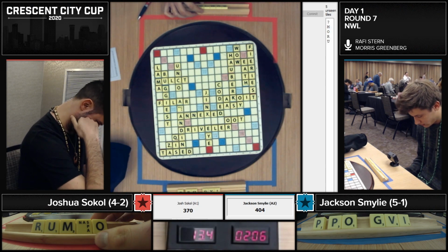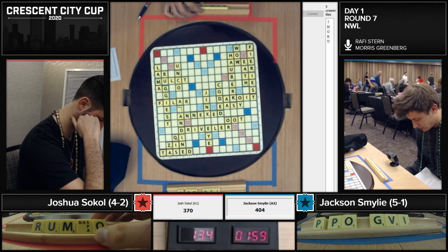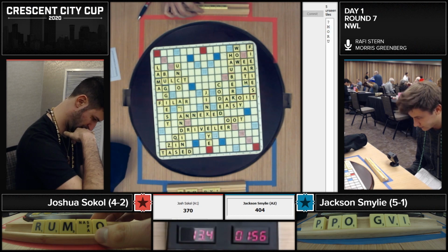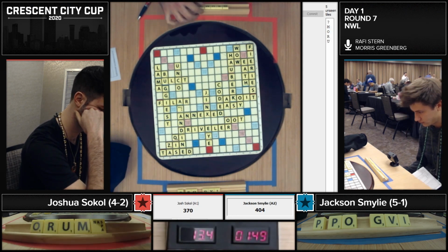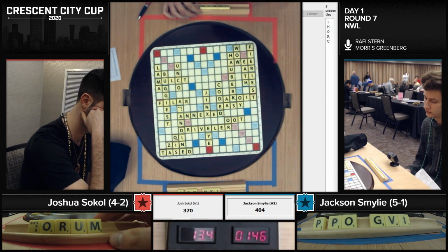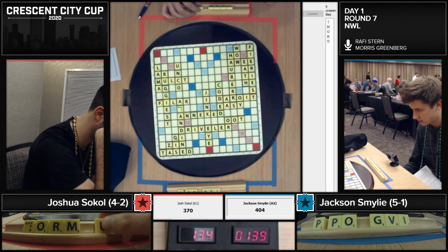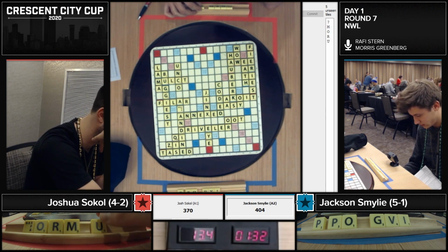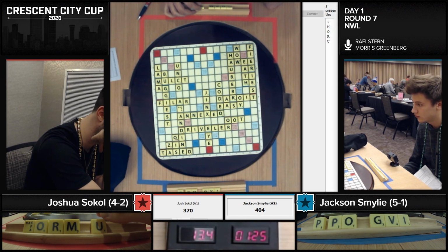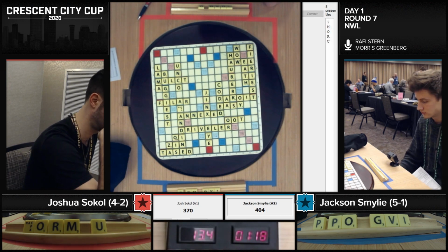If Jackson blocks with Veg or something, I guess Jackson has a bit of time to figure out if that's even his best block. He needs to put a letter on the right-hand side of the E and I, though, because otherwise Josh has something like Rumor. Wow. And probably needs to play off the V too, because if he blocks that E and I, then Josh could easily stick Jackson with the V. Yeah, this would be a fun game to analyze if you have more time, but Josh just didn't quite have that time in this game.